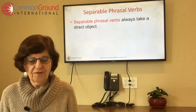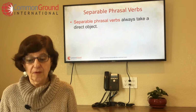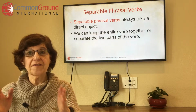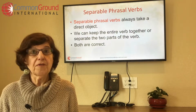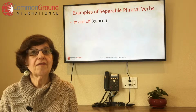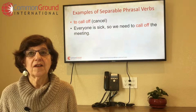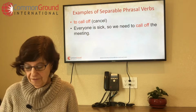Let's look at some separable phrasal verbs. If a phrasal verb is separable, it always takes a direct object. We can keep the entire phrasal verb together, or we can separate the two parts. Both are correct. Let's look at some examples. To call off or to cancel. Let's look at this in a sentence. Everyone is sick, so we need to call off the meeting. We've kept call and off together. Meeting is the direct object. Call off what? Call off the meeting.